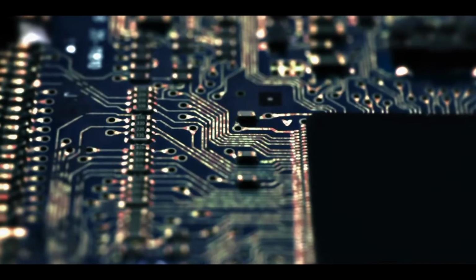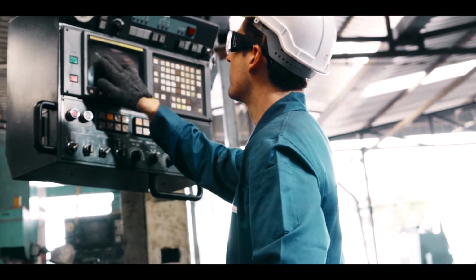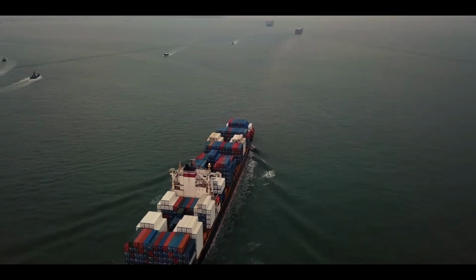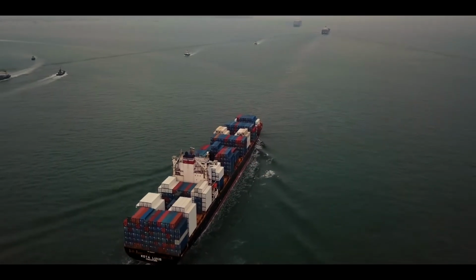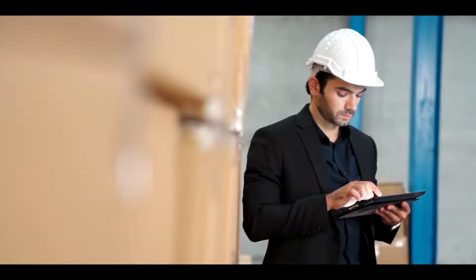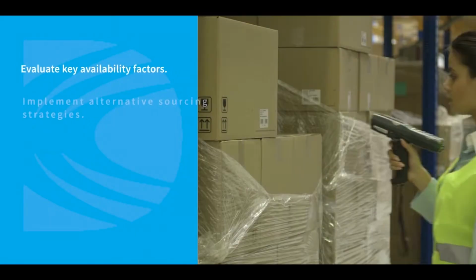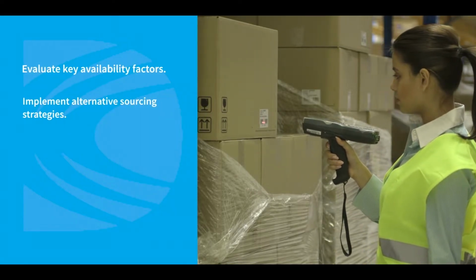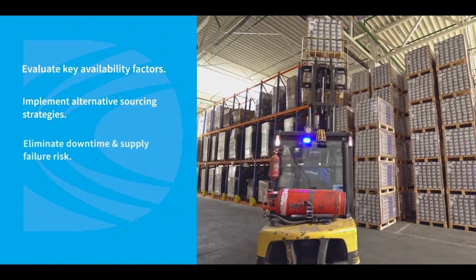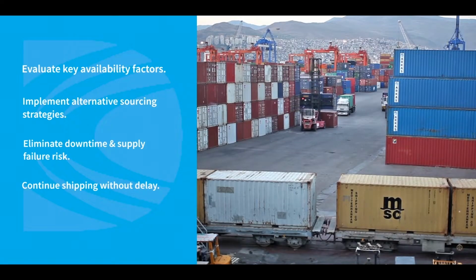For example, a large medical device client of ours needed a custom transformer, but their transformer OEM was experiencing significant delays, which represented a high risk to our client's ability to get their product to market. And our risk scoring analysis enabled this client to evaluate the key factors affecting the transformer's availability, to implement alternative sourcing strategies, eliminate the risk of downtime and supply failure, and continue shipping its product without interruption.